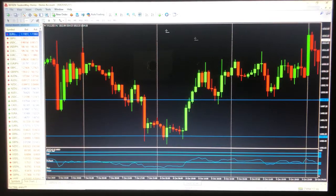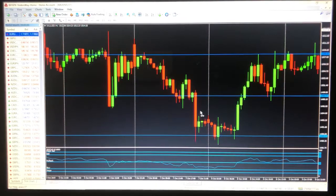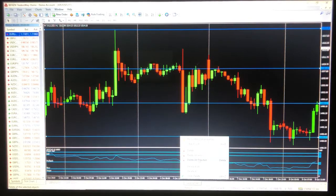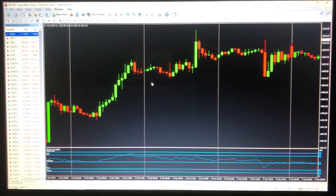Again, guys, I can pretty much go to any given day. This is about a 95% strategy. This strategy does not miss very much. Again, I can just keep going back and back. We're going to keep going back some more. And again, I'm just picking random days.